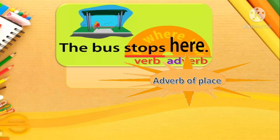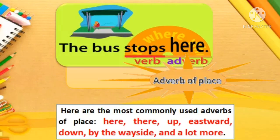Adverbs of place are normally placed after a sentence object or main verb. Adverbs of place can be directional. Here are the commonly used adverbs of place: here, there, up, eastward, down, by the wayside, and a lot more.